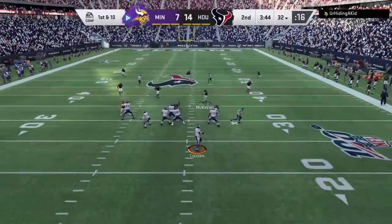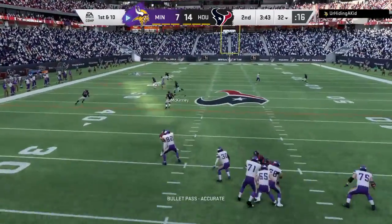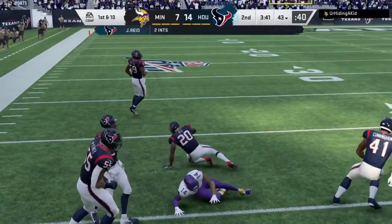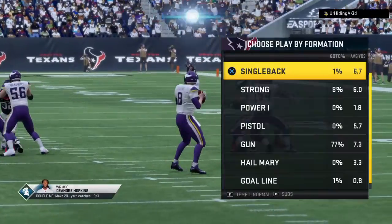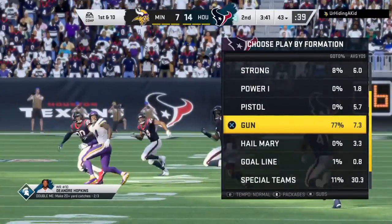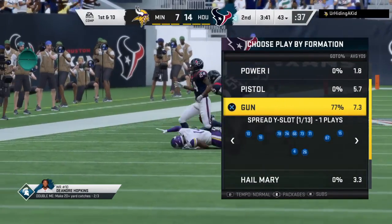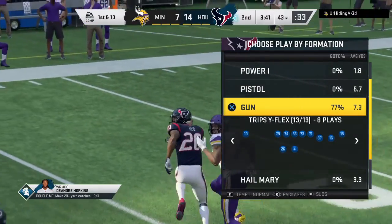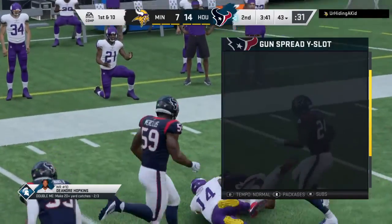They go play action here on 1st down. Into double coverage, and it's intercepted. Picked up by Justin Reed. And the possession is theirs at their own 43-yard line. The Texans take over 1st and 10 at their own 43-yard line.